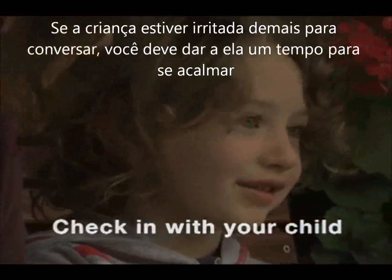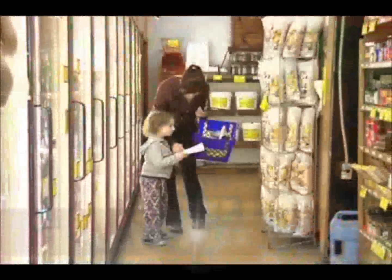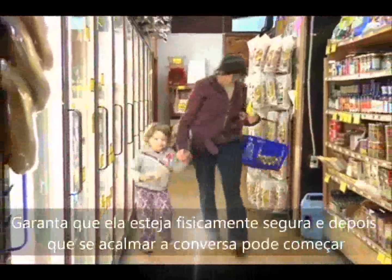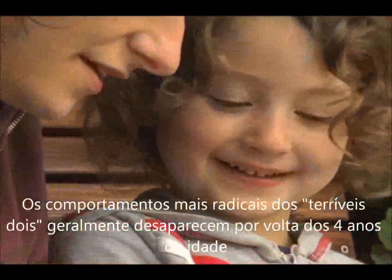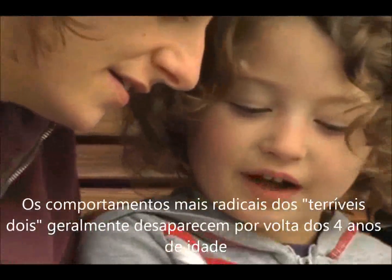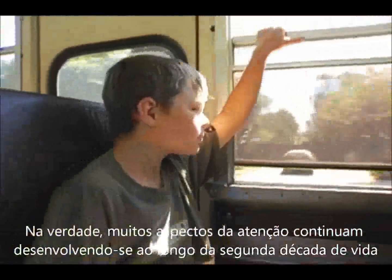If your child is too upset to talk, you may need to allow a cooling off period. Make sure she is physically safe, and after your child has calmed down, a conversation can begin. The most extreme displays of the terrible twos usually dissipate by the time a child is 4 years old. Many aspects of attention actually continue to develop into the second decade of life.